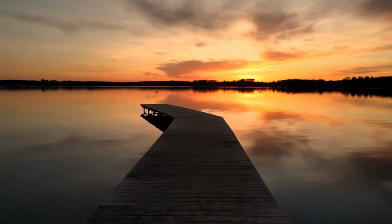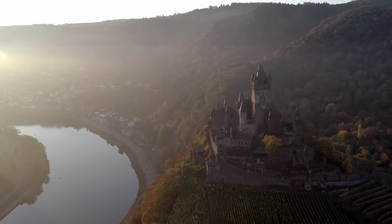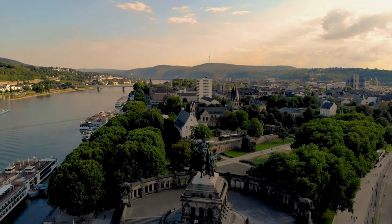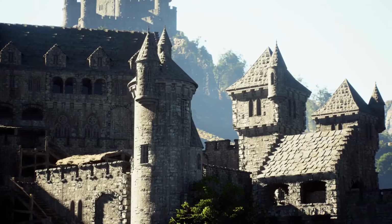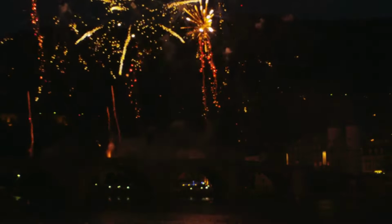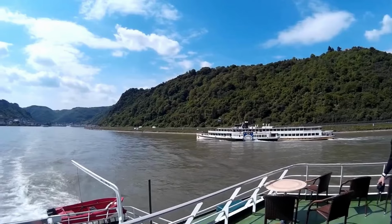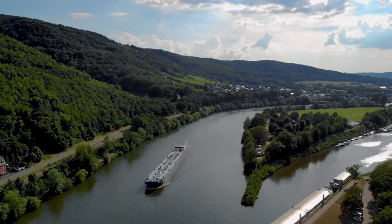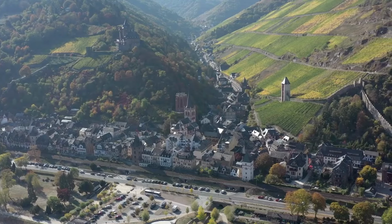As the sun sets over the Rhine Valley, casting a golden glow over the vineyards and villages, it's easy to see why this region has captured the hearts of so many. The combination of stunning landscapes, rich history, and vibrant culture creates an unforgettable experience that stays with you long after you leave. And there you have it, a journey through the enchanting Rhine Valley, where every bend in the river reveals a new story, and every village has a tale to tell.